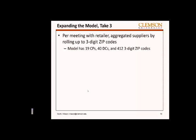It kind of made sense after the fact. We didn't come up with it at the first point, but we realized we could aggregate the continental United States by 3-digit zip codes, meaning the first 3 digits of the zip code. So here I'm in 29631, my house. Clemson's at 29634. Well, in the 3-digit zip, they're both 296, so they get aggregated together. As we roll these up across the U.S., we ended up with 19 center points, 40 distribution centers, and 412 3-digit zip codes. So you may say, well, that's not that much of a difference. Well, actually, it helps a lot, because instead of 2,000 times 19 times 40, it's a fifth of it.